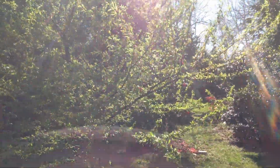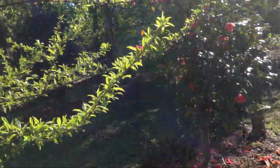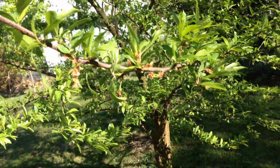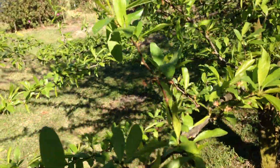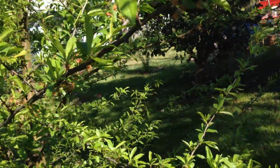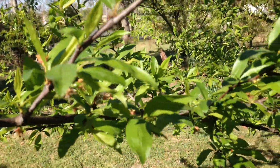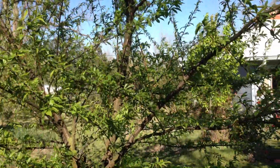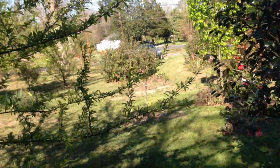I think Toole's Heirloom, unless something really bad happens like a freeze, is going to make a good crop this year. I really do. I think it's got so many plums that are growing and filling out in a way that they have never done before, that I think this one's going to really make some plums this year. Could actually make a really big crop this year. So I'm pretty excited about the plum trees.